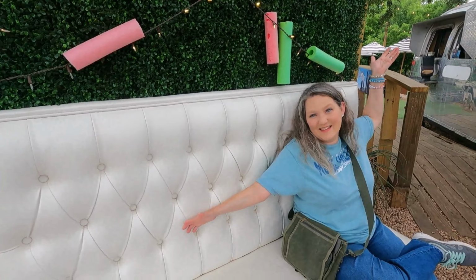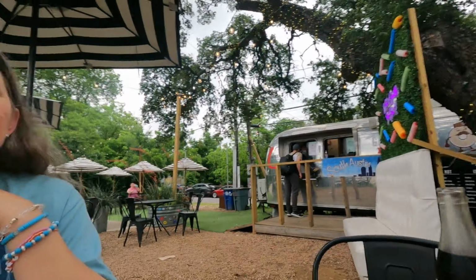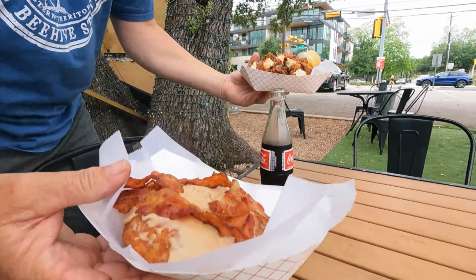So I ended up getting the Mother Clucker, and it is savory, but it's on donuts, so that's going to be interesting. And Susan got the what? I got the Flying Pig, so I can't wait. Oh, we each got a Mexican Coke. By the way, if you come here, the parking is not free. It's about $13.80 for 1 hour. So keep that in mind. What is this gonna look like?